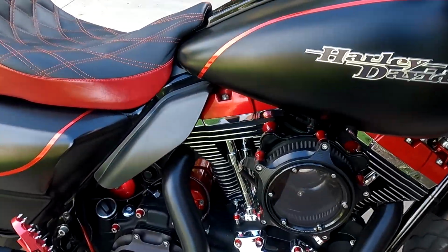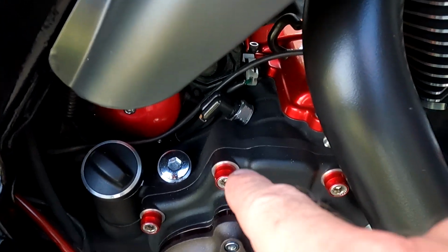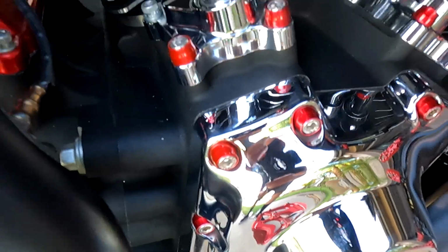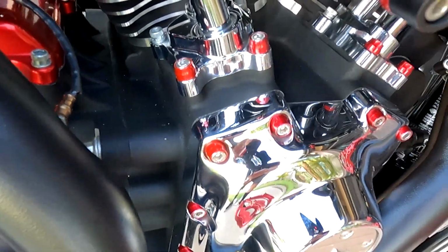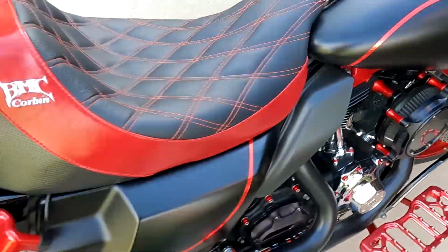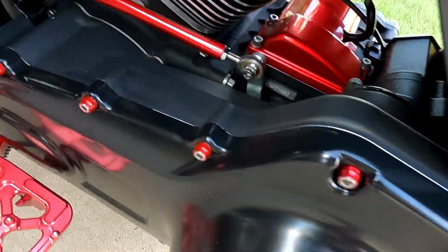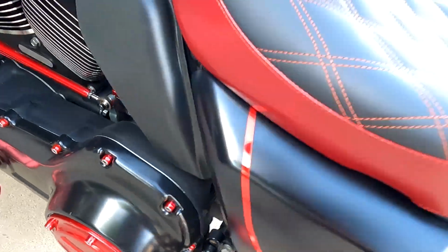Here's something else they hooked me up with. These BMC Santoro chachos for the engine. It comes with the screws and the little red billet covers. Got these on both sides, so those are very cool.